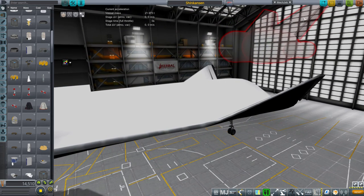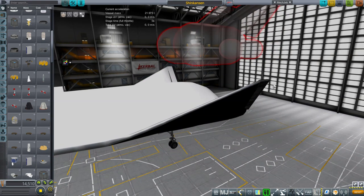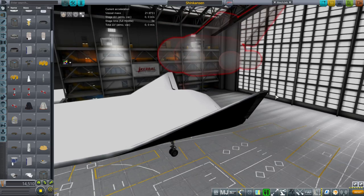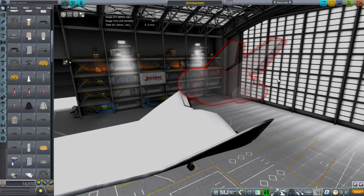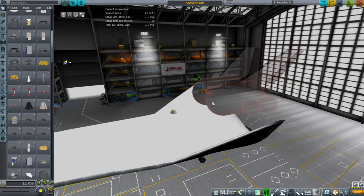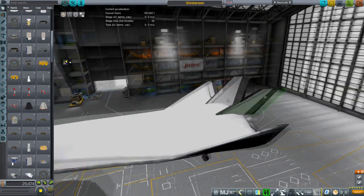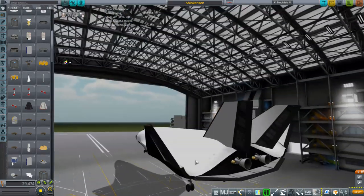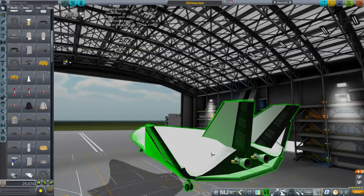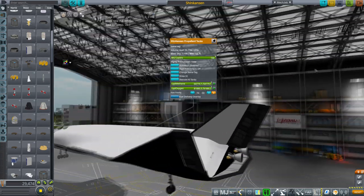The reason I didn't model them in Blender in the first place was because I wanted to see how big they needed to be. And we might need to make these outer ones bigger. That might be more helpful than having these center ones. I'll have to see. Yeah, you can see I put a node up there for this to attach to. So we hold that down, Alt, and attach, and then there we go. It makes accessing the fuel tanks a little bit more complicated, but not that complicated.